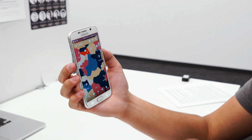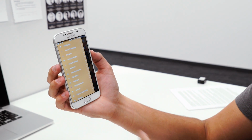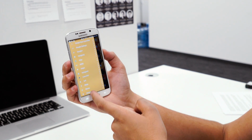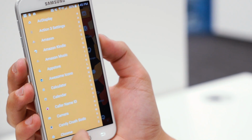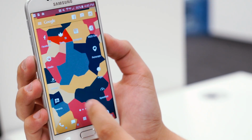So the last one on our list is Action Launcher 3, which is also free from the Google Play Store. While Action Launcher may look a lot like Nova Launcher from the get-go, there's actually a couple of cool features that Action offers that other launchers such as Nova doesn't offer. One of those features would have to be the slide-out app drawer. It's somewhat reminiscent of the old Windows menu bar where it shows you the list of apps you have installed on your computer. It's very similar to that.